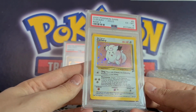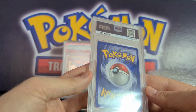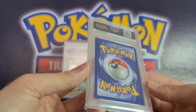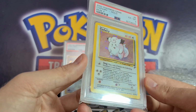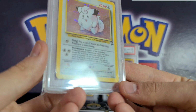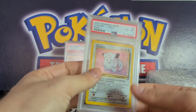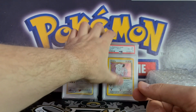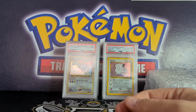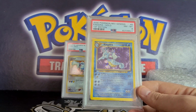Base set 2 Flareon, because unfortunately I thought this would get an 8 or a 9, so there must have been a micro crease somewhere that I completely missed. I'm going to give it a good look over at some point, but I imagine there is a very small indent or micro crease somewhere on this. Do you know what? I'm surprised that I missed that. There's quite a big obvious crease at the bottom right hand corner there, but I must have just been rushing to complete the submission at the time. I'm sure that will still go for more than the cost of an ungraded Clefairy base set 2 at a Comic Con or something. Probably won't list the PSA 6s on eBay, not straight away anyway.